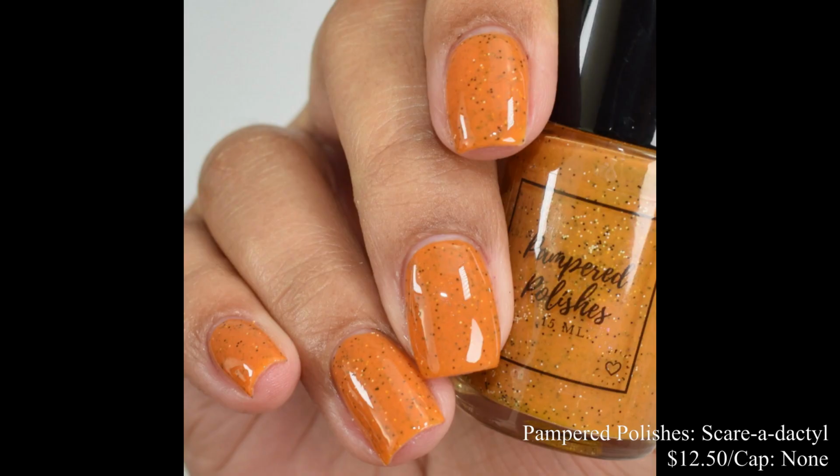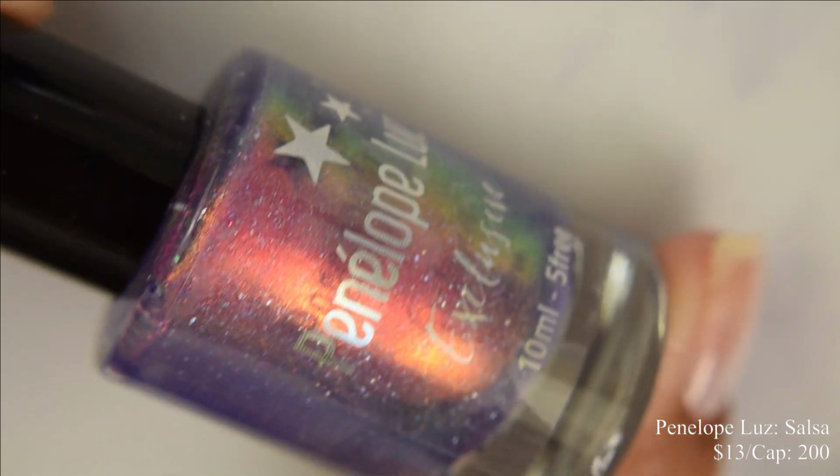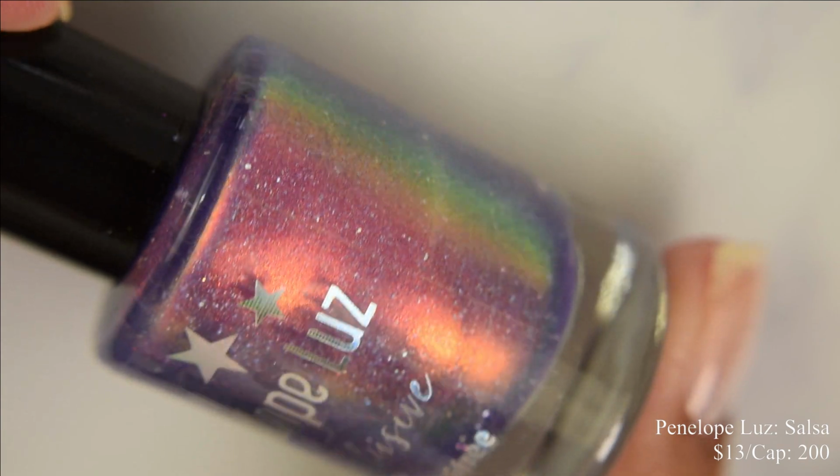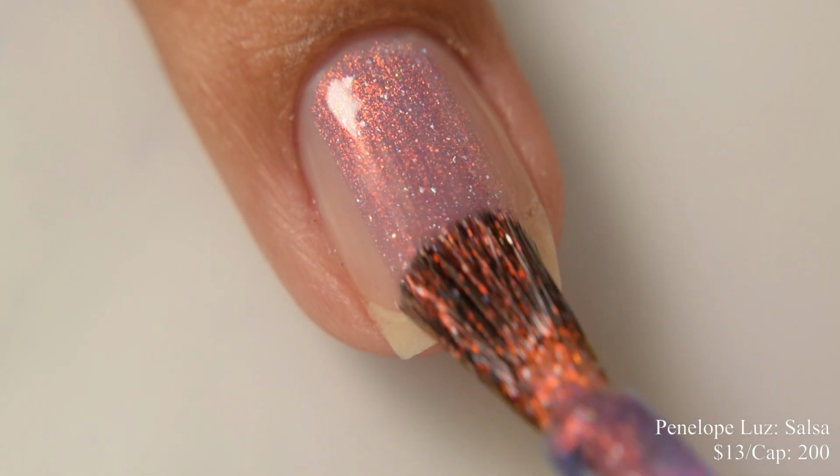And Penelope Luz brings us Salsa. This is described as a light purple base with iridescent pigment that shifts from red to gold to green and some hollow pigment. Price is $13 and there's a cap of 200 bottles.